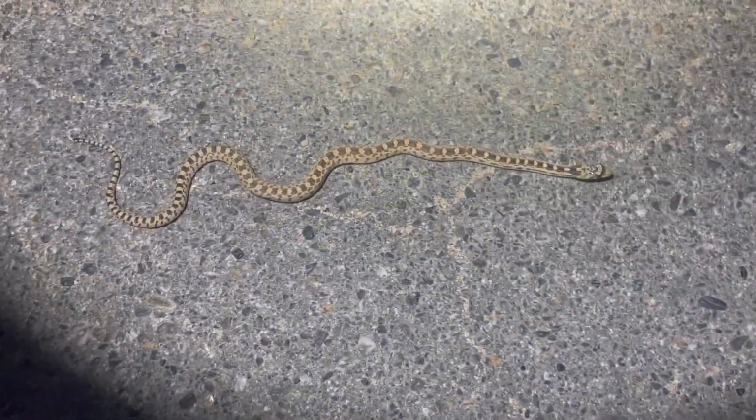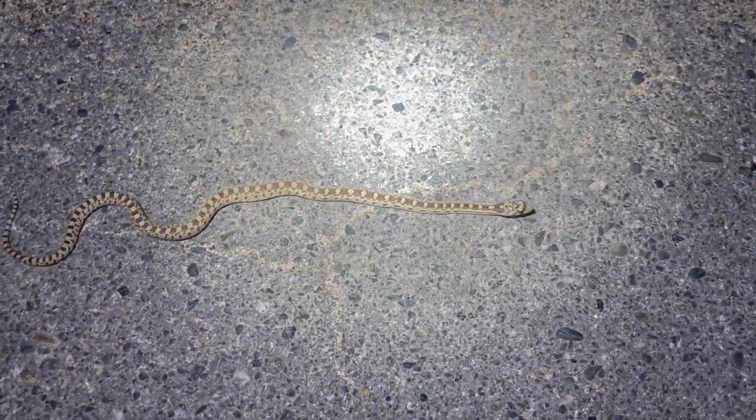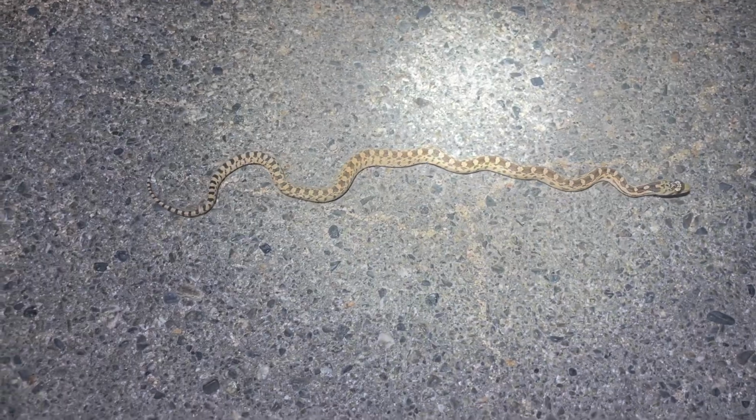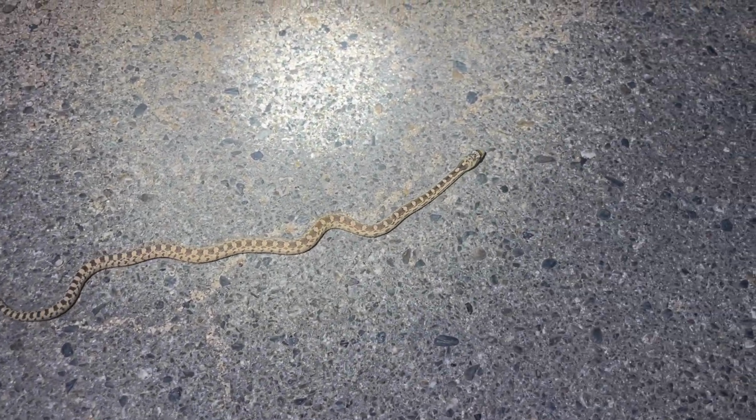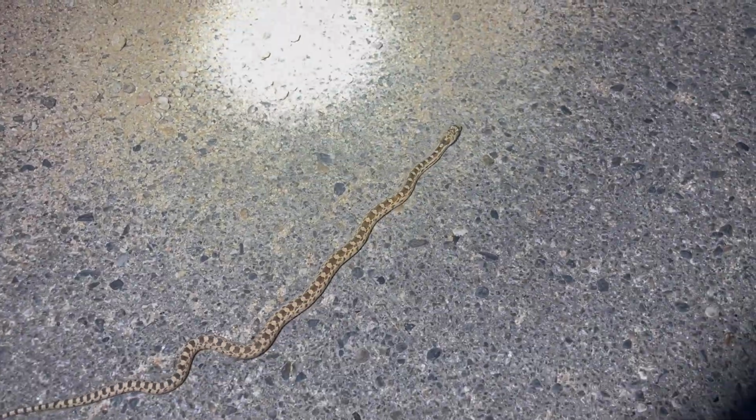Ironically, Panamints are supposed to be more common, but beautiful little Great Basin gopher snake as the first live snake of the night. Hopefully one of many. Snakes are moving. We're going to get this guy off the road and keep going. It's pretty cool.